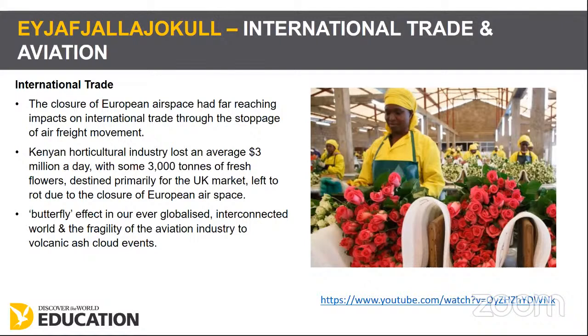But it wasn't only the passengers that were affected, it was also trade. And perhaps this butterfly effect can be best illustrated by the impact felt by the Kenyan farmers. And you kind of think, why did the Kenyan farmers get impacted by the ash and the lack of aeroplanes in the air? But it was estimated that they lost an average of $3 million a day, and some 3,000 tons of fresh flowers were left to rot. And this really shows how faraway places can be adversely affected in our ever-globalised, interconnected world, and the fragility of the aviation industry to volcanic ash cloud events. These flowers couldn't be transported to Europe or the UK, so therefore they were left to rot. And so it really did impact on this area.